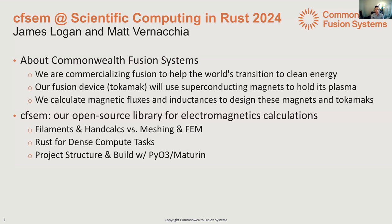James and I are software engineers at Commonwealth Fusion Systems. We're an MIT spin-out in Boston that's commercializing fusion to help power the world's transition to clean energy. And we're here to introduce cfsem, which is our recently open source library for electromagnetics calculations. So I'll start out by reviewing why we need this software for fusion, and then James will describe how we used Rust to make it fast and maintainable.